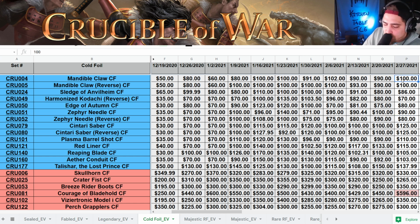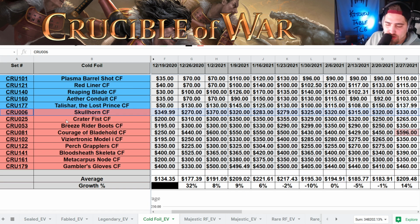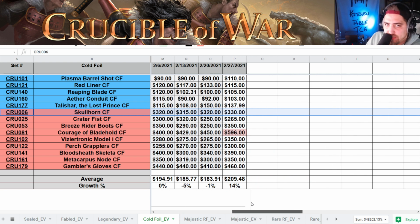But all the rares are pretty accurate here. A lot of them are moving, a lot of them selling, but not moving too terribly. We're looking at $10 increases or decreases, not really anything special. Zephyr Needle and the Centauri Sabers are moving a little bit, but the average price of all these is sitting pretty good. Talishar is down a little bit, but the rest are just up $4 or $5. The real information is going to happen in your Majestic cold foils, and let's move over so you can understand the data a little bit better.